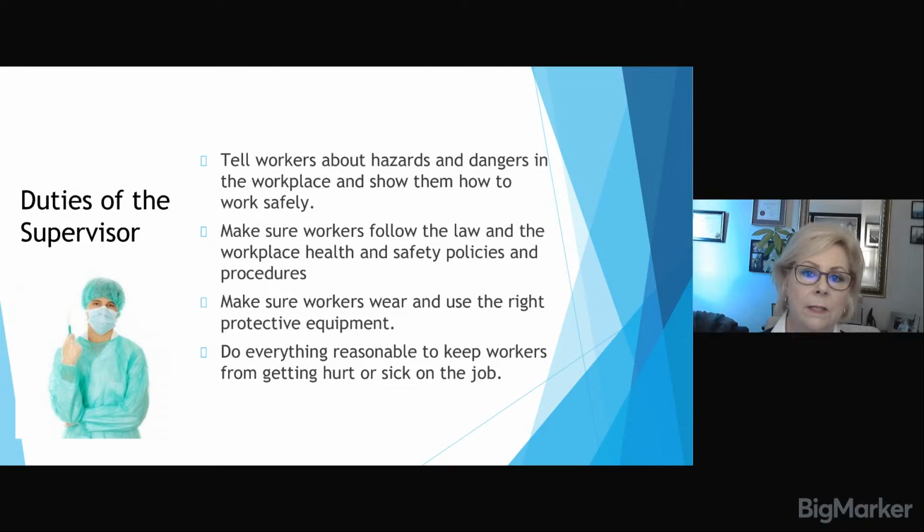So the duties of the supervisor are to tell workers about hazards and dangers in the workplace and to show them how to work more safely. Also to make sure that they follow the law and the workplace health and safety policies and procedures that you have in your office. Make sure workers wear and use the right protective equipment, as we've heard a lot about lately, of course, and do everything reasonable to keep workers from getting hurt or getting sick on the job.